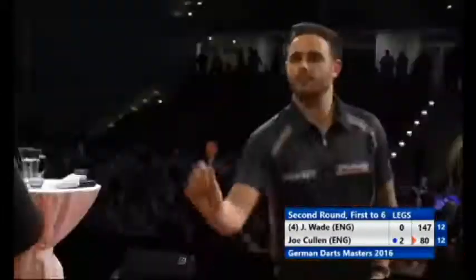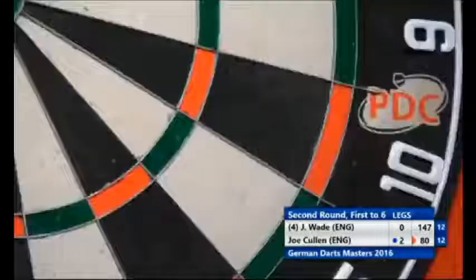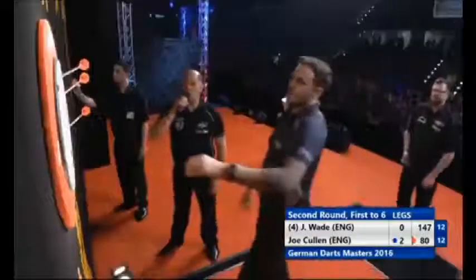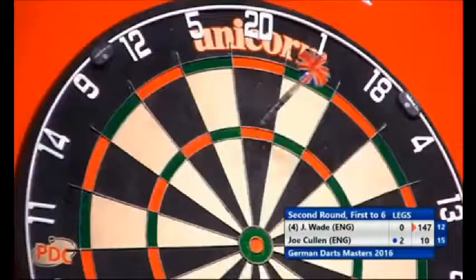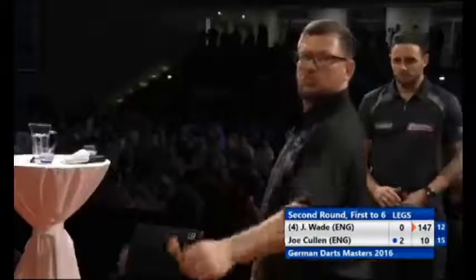Joe, you require 80. Good dart, gives him 2 at the double. Double 5. 70. James, you require 147. Well, he took double 1 out, first dart in the first leg. Is he going to get back to that? Yes, he's going to come back.